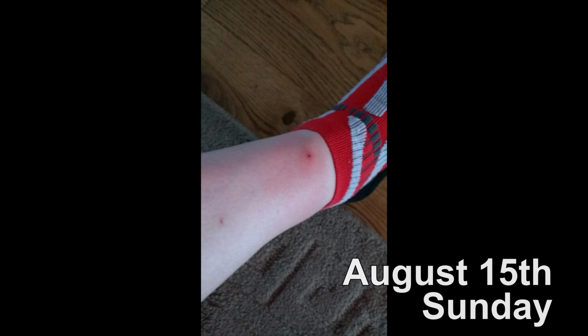I think after moving the bricks, maybe a day or two after, I took this picture. This was taken on the 15th of August, and I had a little scar on my leg where it looks like I'd been bitten by an insect, and there was a little bit of swelling and redness, but it wasn't really bad.